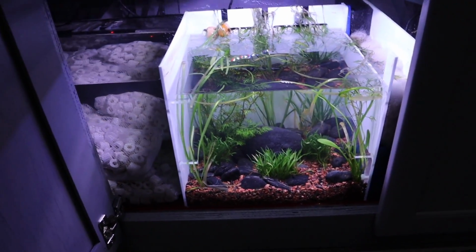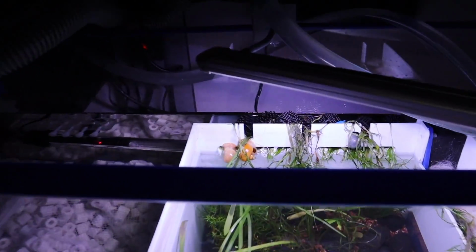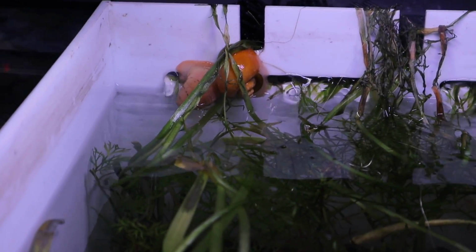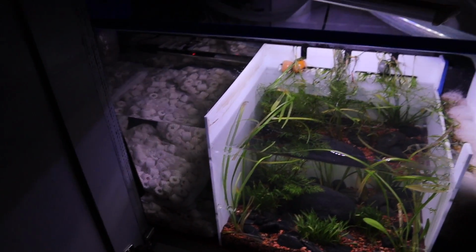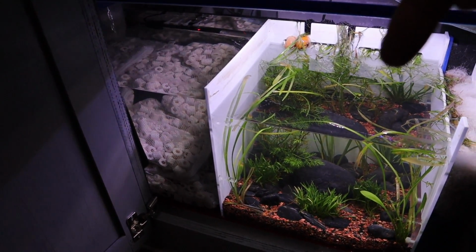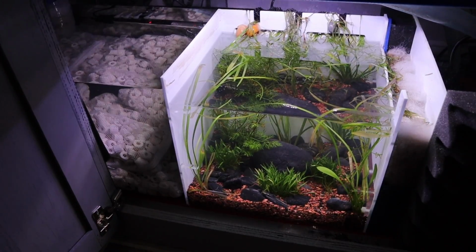So the really neat thing about this is you can keep whatever you want, including these bad boys. Look at them, feasting on the nasties. However, you can keep whatever you want within a sump as long as the water parameters are good. So as you can see, I've got the bio coming in right here. This is what we call a refugium. This is harboring the plants, the shrimp, the snails, and then you've got your return.